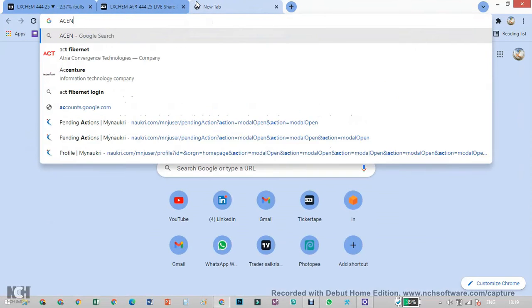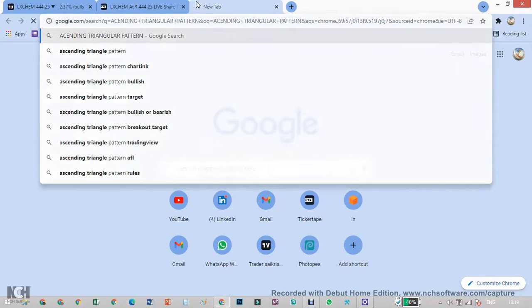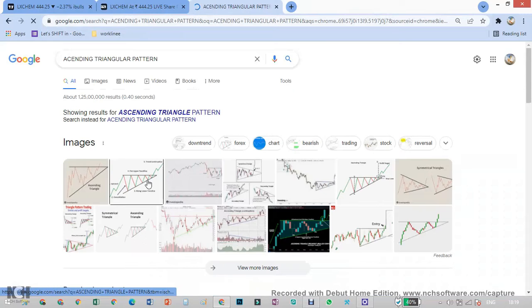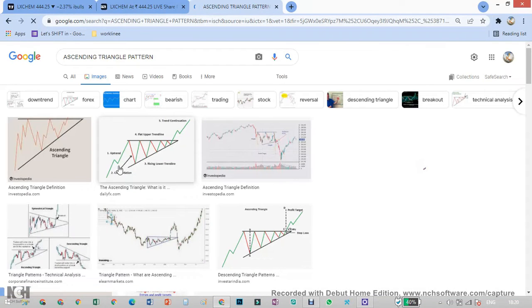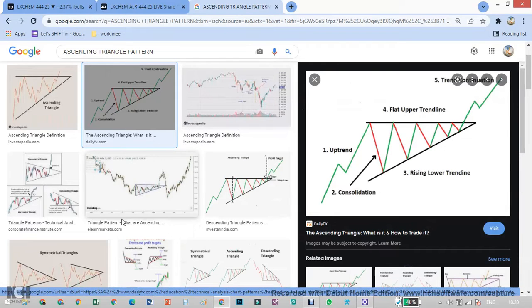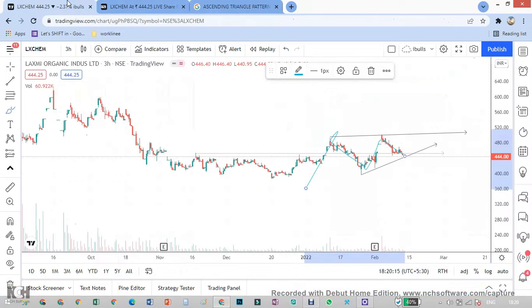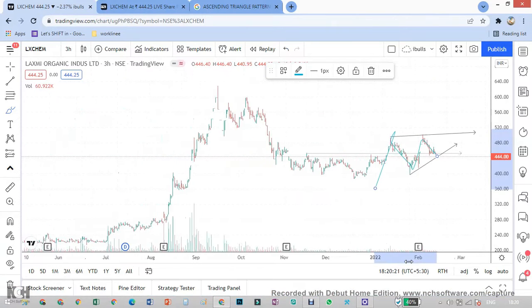So ascending triangular pattern. So if you see here in this ascending triangular pattern, the thing is once it breaks the flat upper trend line, it is ready to shoot above it. So I'm experiencing currently, this is the scenario of it. So there is a good breakout once it crosses 504, and that's about the technical part of it.